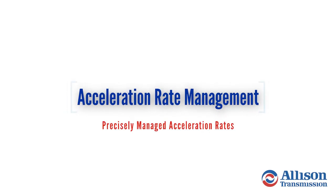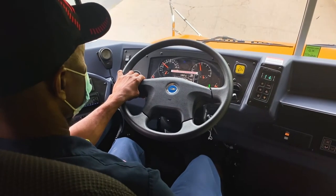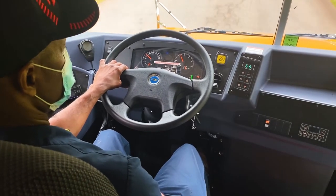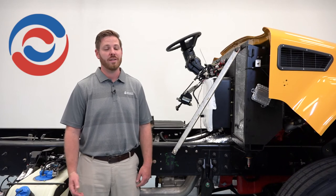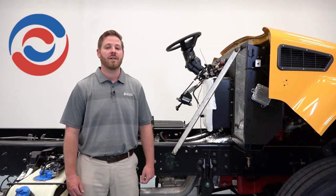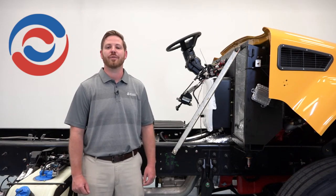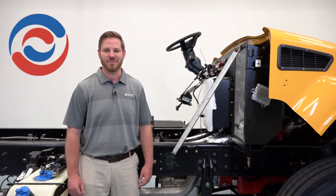Allison's acceleration rate management feature mitigates aggressive driving by automatically controlling engine torque to precisely manage vehicle acceleration to one of five specified rates. The transmission controller will make buses pulling away from a stop accelerate consistently, full of children or empty, on flat ground or going downhill. When accelerating up a hill, the Allison system allows the engine to produce full torque if necessary to attempt to achieve the acceptable acceleration rate.